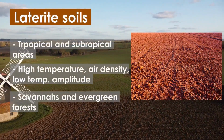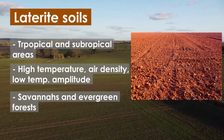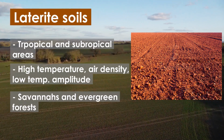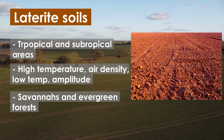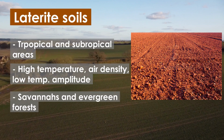Laterite soils are soils of big areas in tropical and subtropical areas. They are in Europe, Asia, Africa, South America and Australia, where there are high temperatures, air density and low average temperature amplitude. Their vegetation usually consists of savannas and evergreen forests. Their color comes from iron oxide.